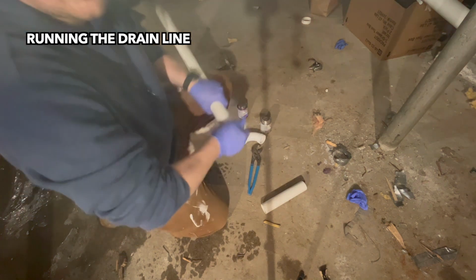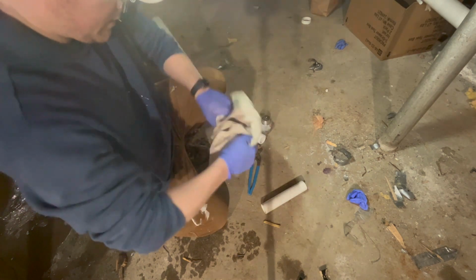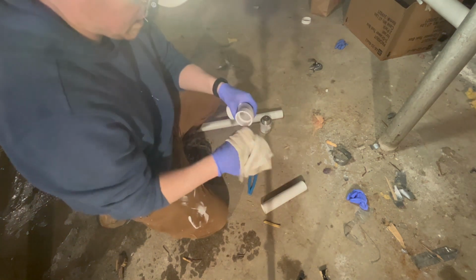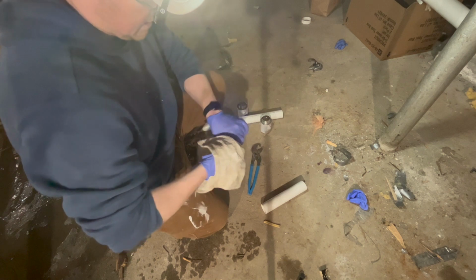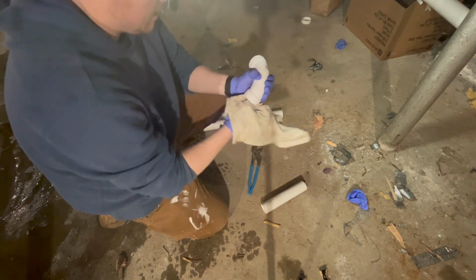All right, so I had no idea when I started out today that I would be hooking all of this up, but here we are. Pretty exciting. Gonna clean the insides of these real quick, and we'll get them all nice and attached.